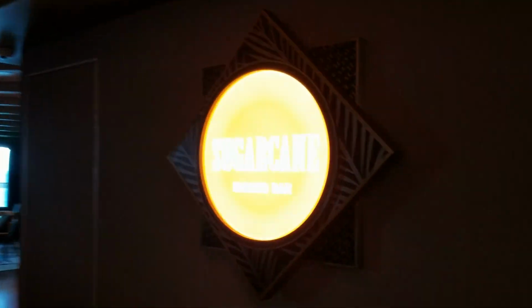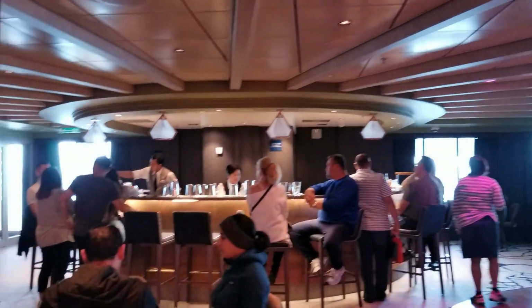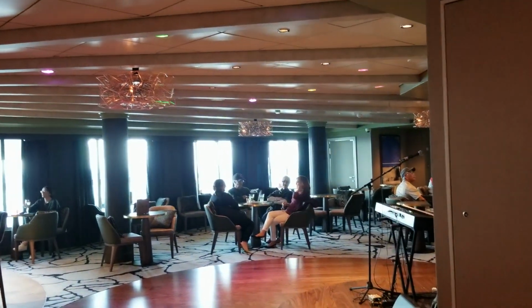Okay, I want to get this over here. And then there's the Sugarcane. Let's see. There we go. It's a mojito bar. You see here, Sugarcane. You got a nice little view out to the ocean. They have bands, groups that come and perform in here to entertain you.